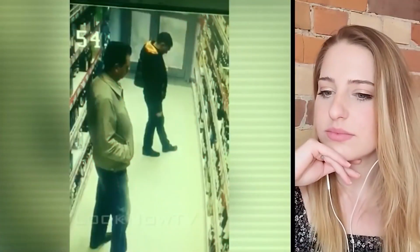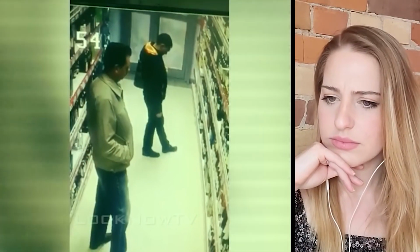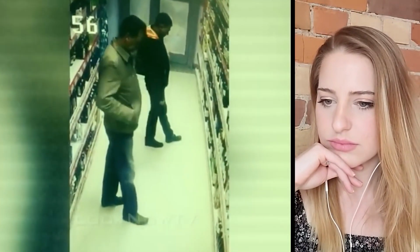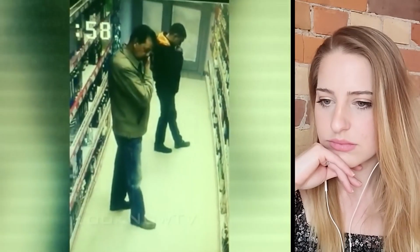On a CCTV camera, we see 2 men that look like complete strangers. Both wipe their face at the same time while in a similar stance.